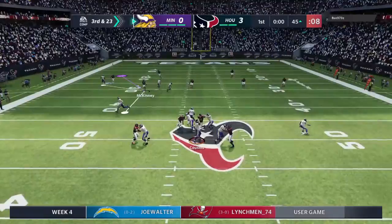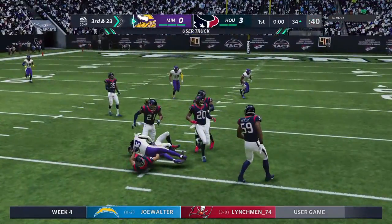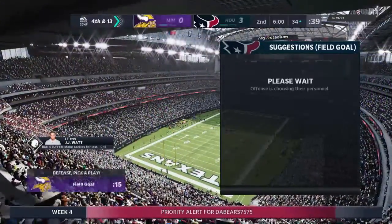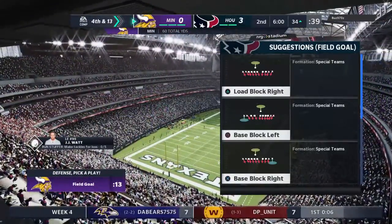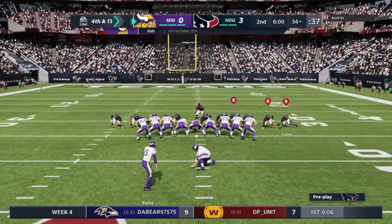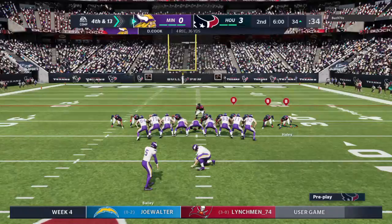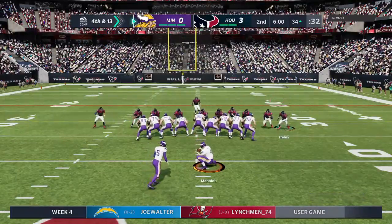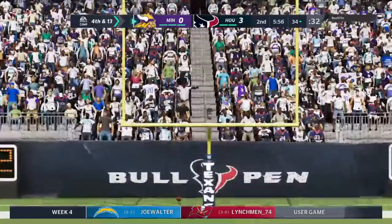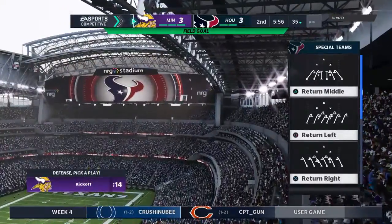Third and long for Cousins. That'll be complete to Cook. And he'll be taken down as that will take us to the end of the first quarter of play. 3-0 after 1 on EA Sports. Dan Bailey for the Viking field goal. A 51-yard attempt. And this one is right down the middle. And that will tie us at 3-3.